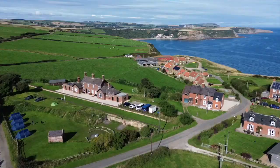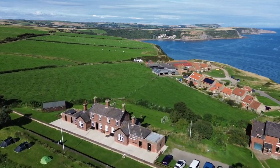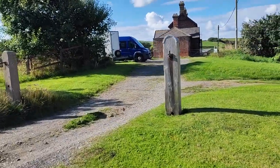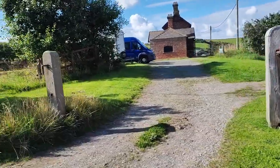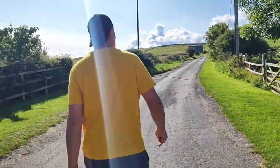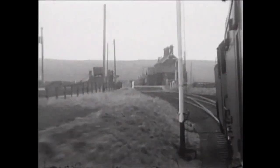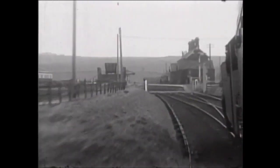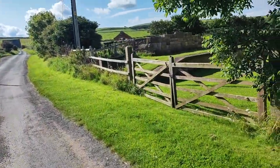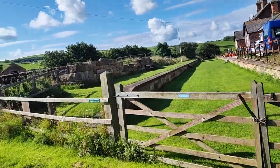Look at that. So there's your station. So this is your gate to get in. But it's private. I think there's a scout thing there or something. Scout van there. Yeah, but the line came across through there and into here, and it's a double track passing loop. Yeah, there's loads of kids on the platform, so I'm not filming them.